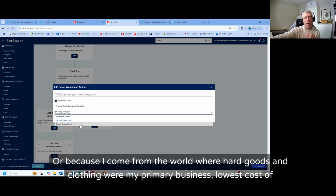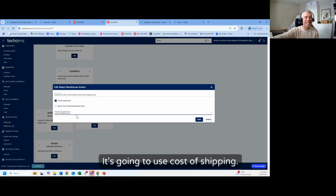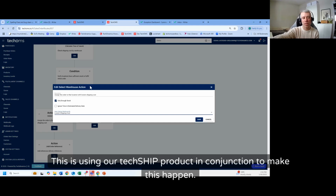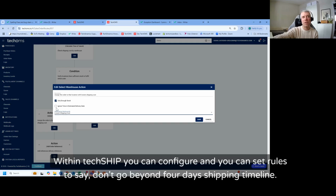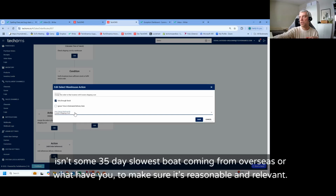Or because I come from the world where hard goods and clothing were my primary business, lowest cost of shipping. So this is not going to use date as your primary metric for selection. It's going to use cost of shipping. It's going to select the carrier that has the lowest cost of shipping. This is using our TechShip product in conjunction to make this happen. Within TechShip, you can configure and you can set rules to say don't go beyond 4 days shipping timeline. You can set conditions or order management rules and rate shopping groups within TechShip to make sure that this isn't some 35-day slowest boat coming from overseas or what have you, to make sure it's reasonable and relevant.